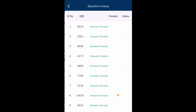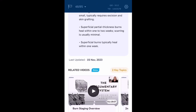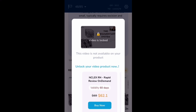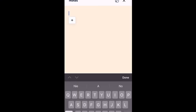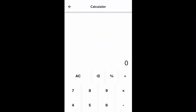Also, even though you didn't pay for the lectures, you will still get the rationales, which are helpful, and it will also show you a video clip, but you can't access it. It's locked. You have to purchase. You also have an option to take notes, and there's also a calculator available. The same with Nclex, during the exam you don't need to bring your own calculator. There's already a calculator in the computer.